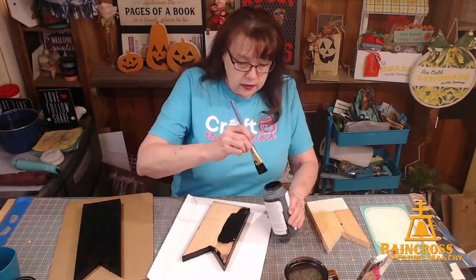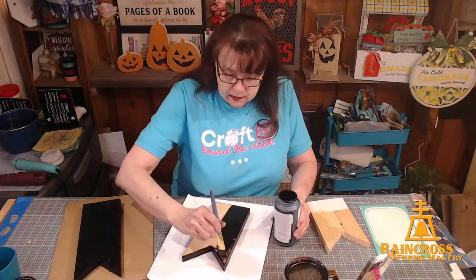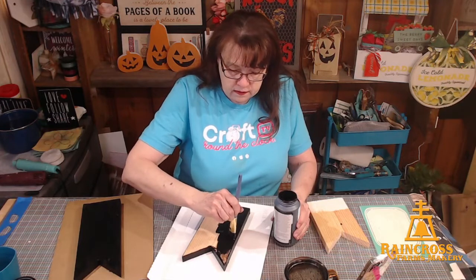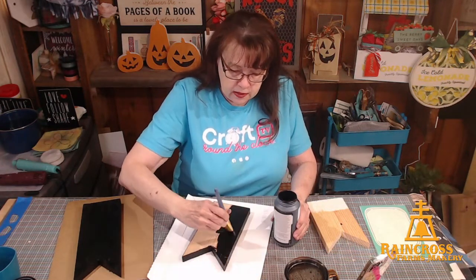Okay, so again, if you're just popping on, we are going to make some black cats. Isn't that a firecracker? Mm-hmm. Fireworks, black cats. Brand name. Okay.